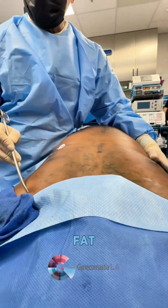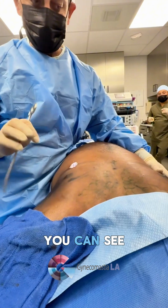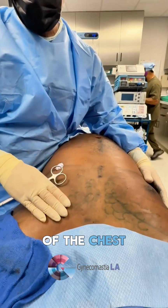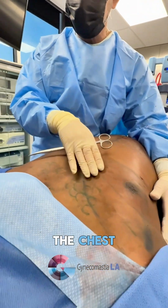have added fat in this area to give it more projection. And you can see the difference between this side of the chest, which has got nice projection, versus this side of the chest where it's flat.